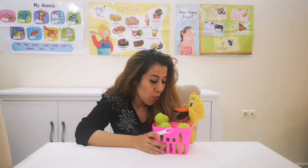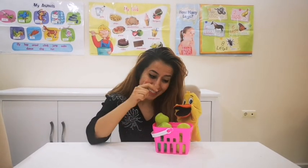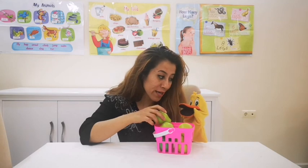Duffy Duck, what do you have in your basket? Pears? Yes, he has pears. Okay, Duffy Duck. Let's see here. How many pears do you have in your basket?